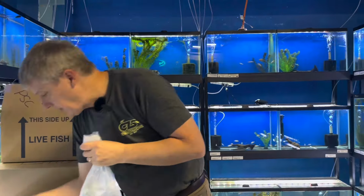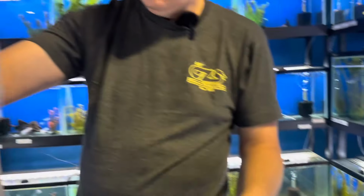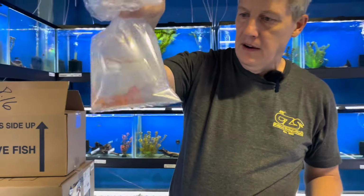Yep, there's an electric blue. He's itty bitty, but he's here. That's a vanilla. That was, no, I guess that's a vanilla, not electric blue. I'm gonna say it was kind of white. That's electric blue. Not nearly so white. Another orange. He molted in the bag. Bigger now.